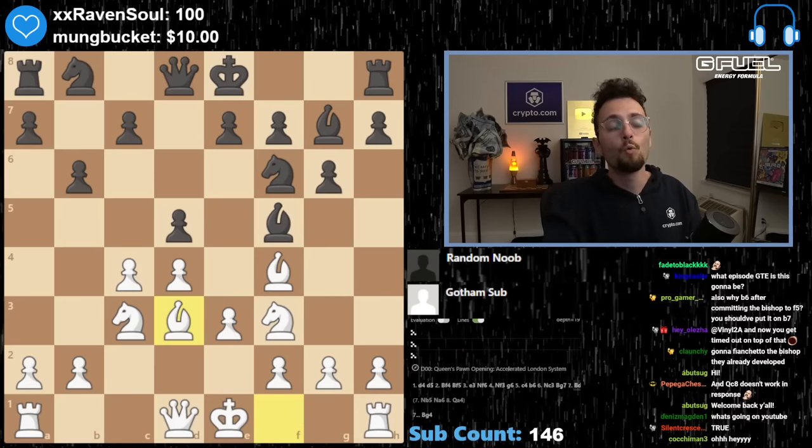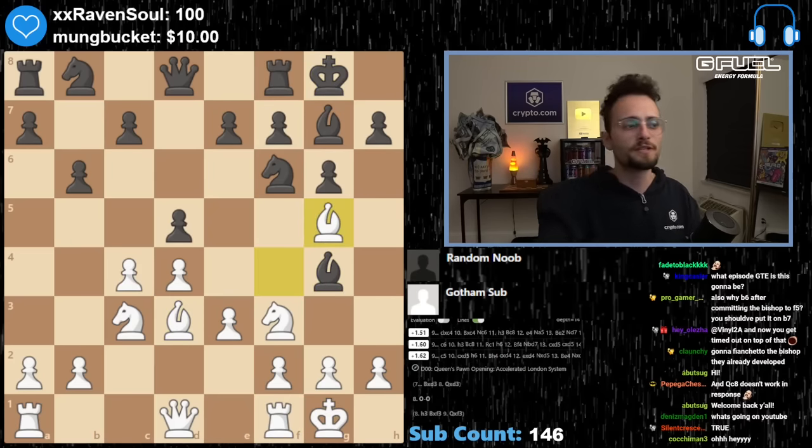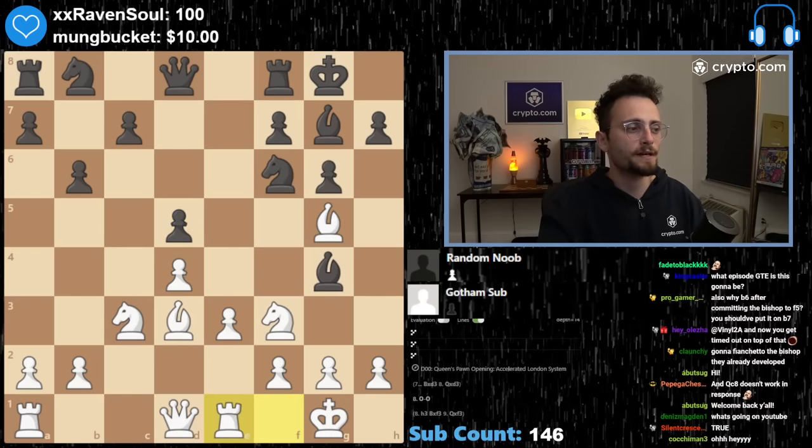And now, white, who saw black do that, does this. Except this move is less stupid because you want to take this and take this pawn. So here's e6. Take, take, and now rook e1. But black is slowly getting back into the game.